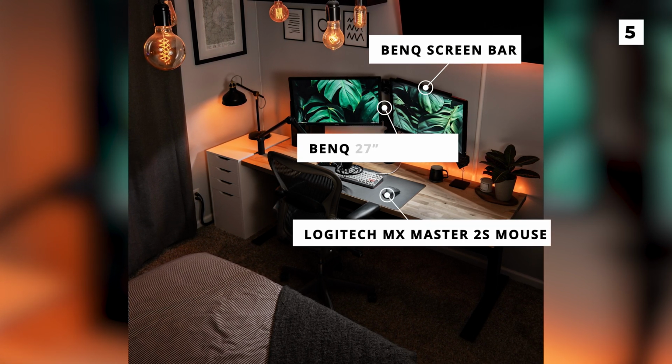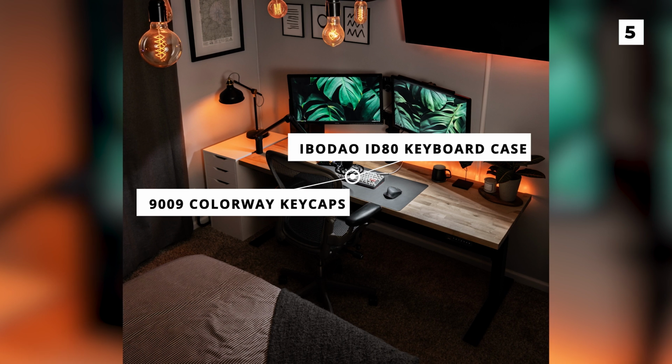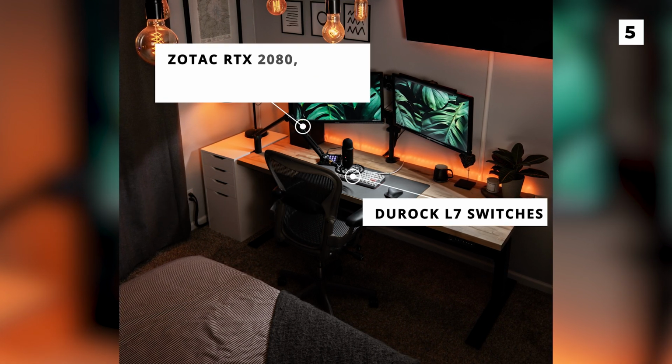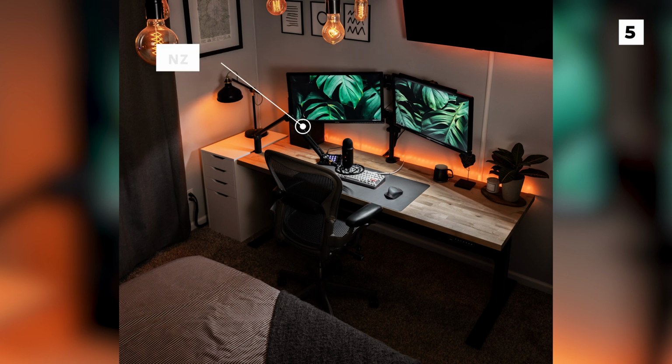Master 2S mouse, and a Bauer ID80 keyboard case with 9009 colorware keycaps and Durock L7 switches. Although it isn't easy to see, the OP's PC consists of a Zotac RTX 2080, a Ryzen 3700X, and 64GB of G.Skill RAM, all tucked inside an NZXT H1 case.